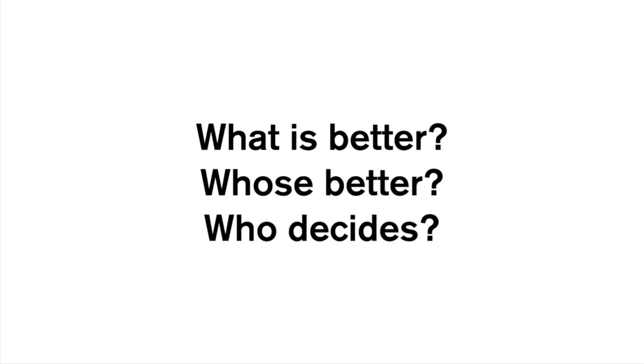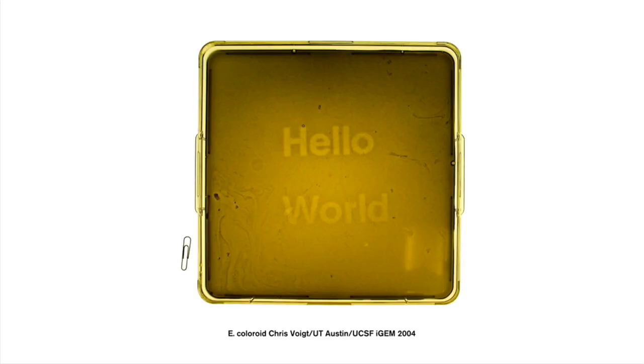And that's what I've been doing in my work in a very unusual area of design, which we've just had a little introduction to, and that is the design of living matter, synthetic biology. This is a very early example from 2004, engineered by undergraduates who were entering a genetic engineering competition called the International Genetically Engineered Machines, or IGEM. And they designed bacteria that would go dark when exposed to light, like photographic film.